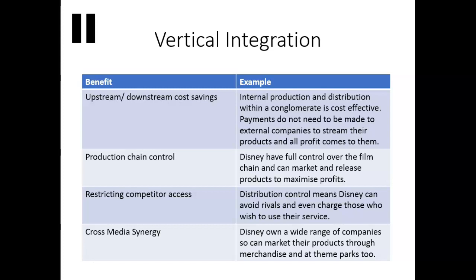Vertical integration enables Disney to restrict competitor access. This means, again, that Disney can avoid rivals, and they can also charge rivals to use some of their services, for example, parts of their distribution chain. And finally, vertical integration enables cross-media synergy. Okay, I'm going to skip over to look at defining that term for a moment, and we'll come back to this last point.